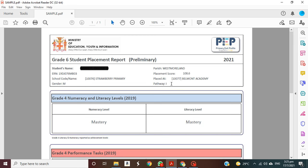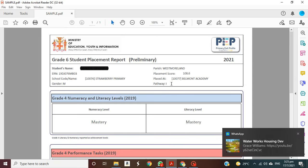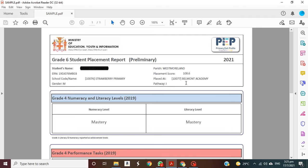Now, the pathway, each child is placed on a pathway going into secondary school. This child is placed on pathway 1. Now, pathway 1 is for children who are doing well in school. So they would have done their exams, passed what they are supposed to pass, and the ministry believes that they are able to handle all the work that is in high school.